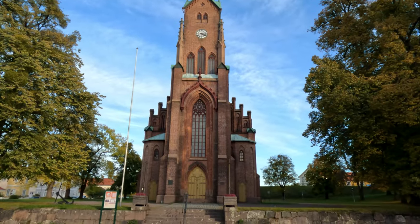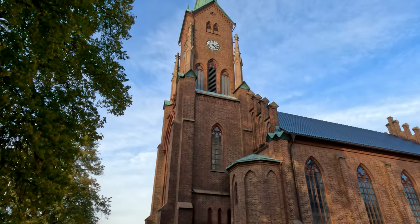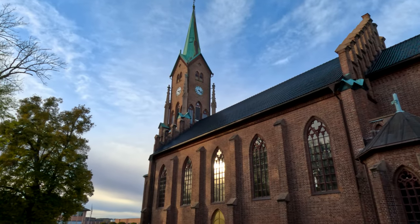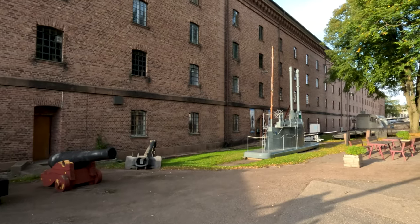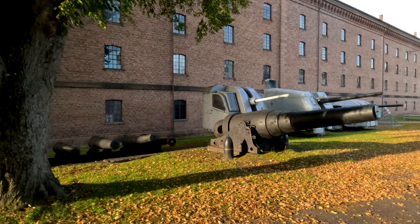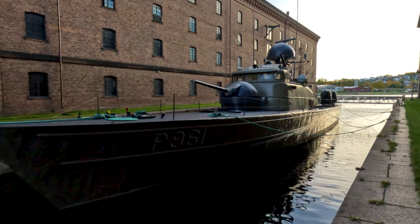Horten Church was built in 1855 in neo-Gothic style. It's one of the oldest buildings on Karljohansvern and it's still in use today. The Naval Museum, which is one of the most popular museums on Karljohansvern, has a large collection of items related to the naval history of Norway, from the 16th century to present day.